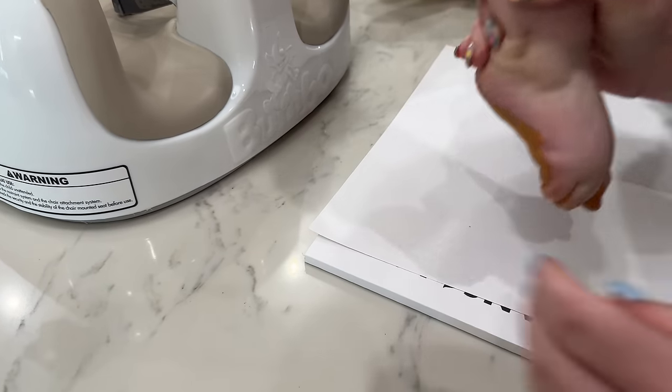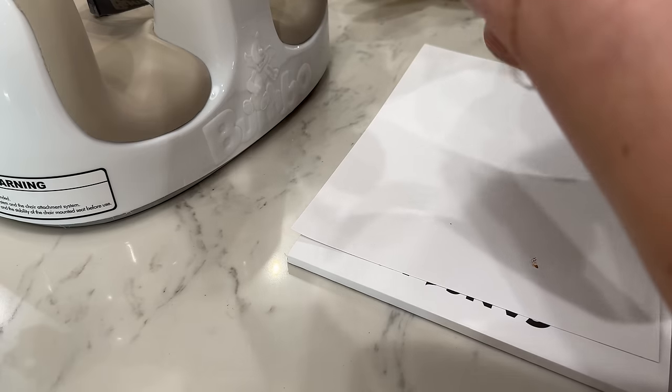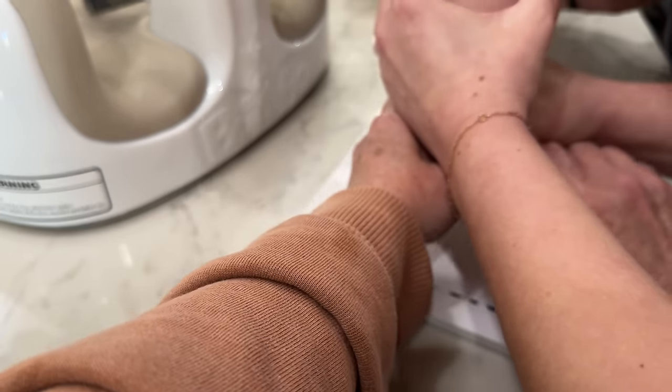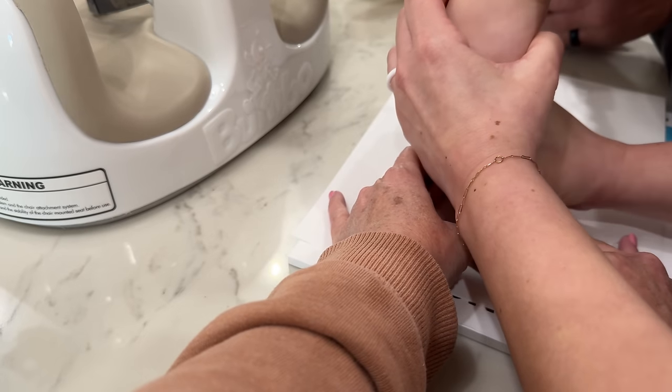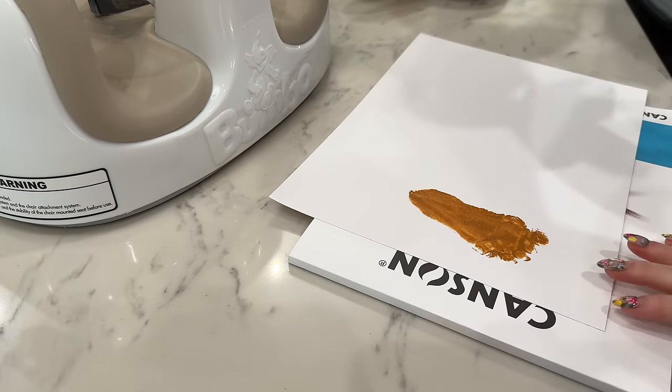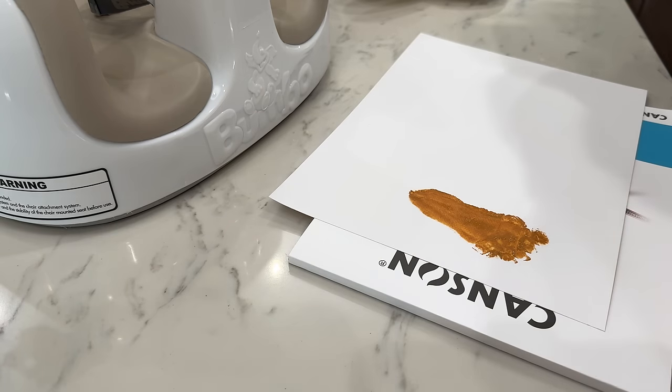Y'all ready? Heel toe. It's going to be too hardy. Hey, it's bucking. Hey, buddy. All right, lift it up. Did it work? Yep. Okay. There's not much toe, but he's got his toes crinkled.